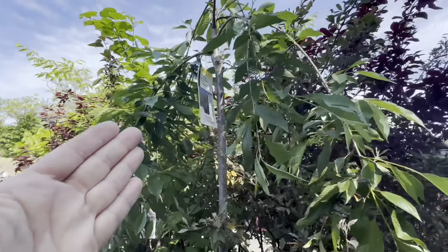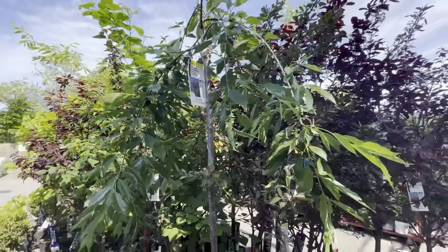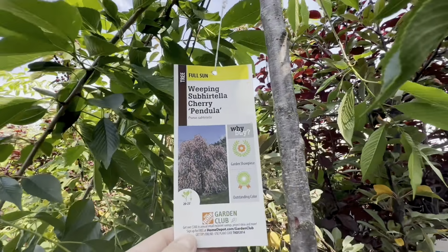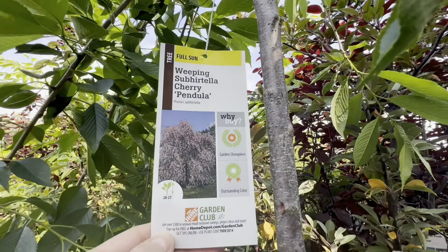What about this beautiful weeping flowering tree? Isn't this gorgeous? This is the weeping cherry pendula full sun tree. 20 to 25 feet will be the established height. Why buy? Outstanding color, garden showpiece. I'm loving how the branches are cascading down. The original pricing of this cherry tree was $130 for a number 10 size container. It is now 50% off.